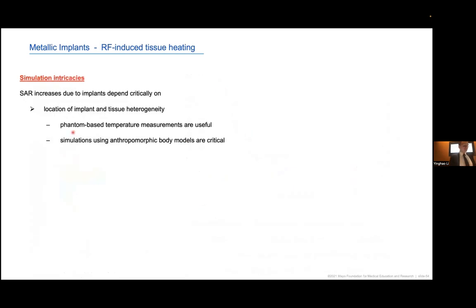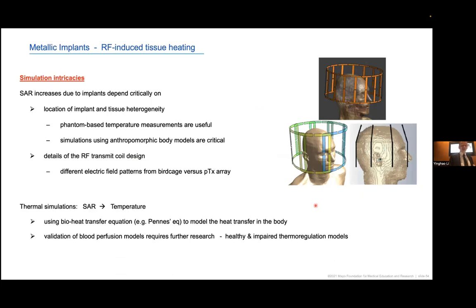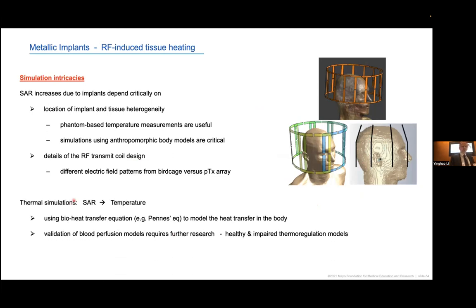So there are a lot of intricacies when you're doing simulations. It depends on the location of the implant and the tissue heterogeneity. And phantom-based measurements are very useful, but you really have to do simulations. And the details of the transmit coil, whether it's a birdcage or a loop array or even an array of dipole antennas, really changes the electrical field distribution inside as well. And then ultimately, we want to know what the temperature is doing. So going from SAR to temperature has a number of additional difficulties.